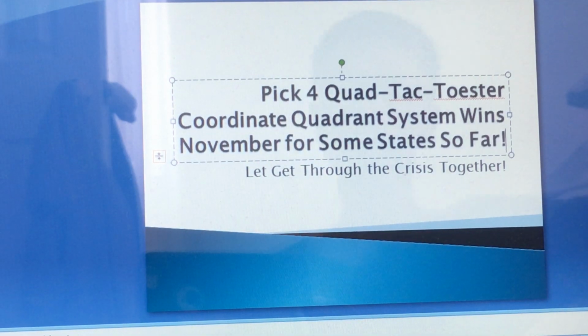Okay, let's start the video, and we'll be talking about the Pick 4 of November. As we can see, last night's Powerball didn't do as good as last week's, but they did somewhat good. And the Dster had picked up, if not all, 5 of the winning combinations.